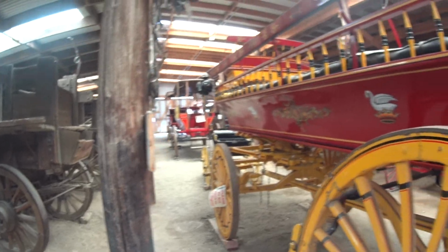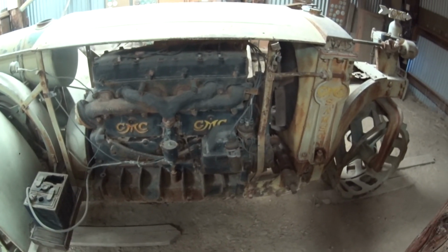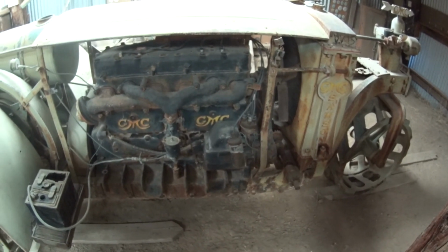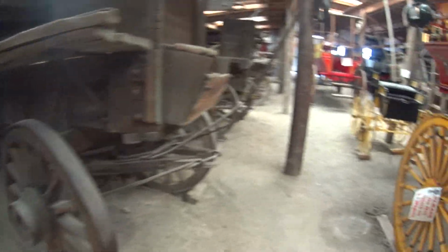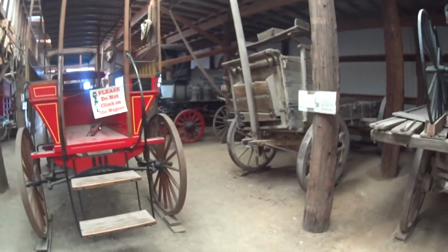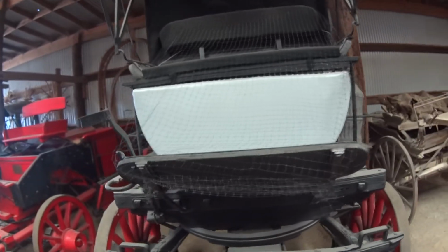A lot of cool wagons. Oh, look at this. That's cool. GMC. Oh, wow. What kind of motor do you think that is? Yeah. It's got spark plugs, though. Yeah, huh? A little gasser. I bet that thing sounded neat. I bet Pete could get it running. Yeah. You know what? Neat. Yeah, nice stuff.